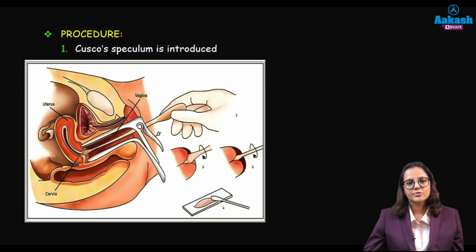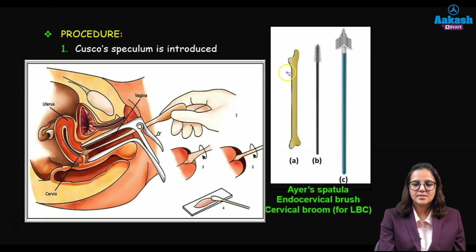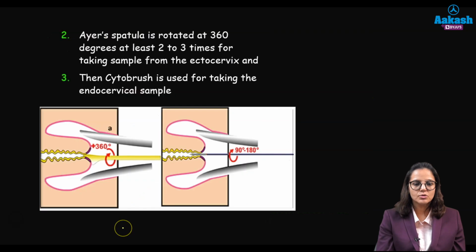What is the procedure? First of all, Cusco speculum is introduced inside the vagina to have a clear look at the cervix. Then this is the spatula which is used. First is the Ayre spatula, and this is used to take the sample from the ectocervix. This is the endocervical brush to take sample from the endocervix. This is a cervical broom which takes sample for liquid based cytology. Okay, so how is it done?